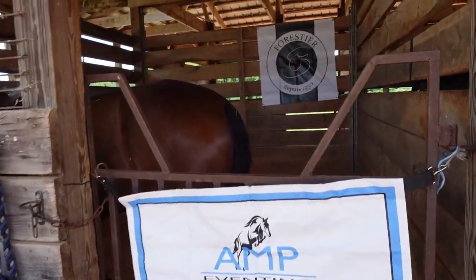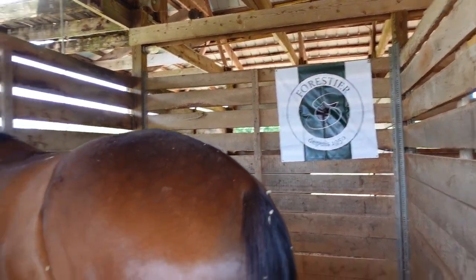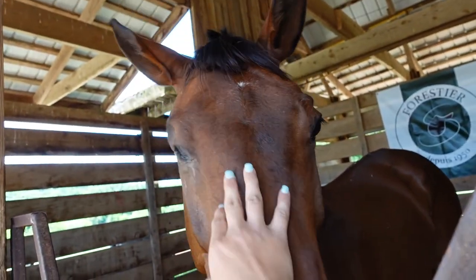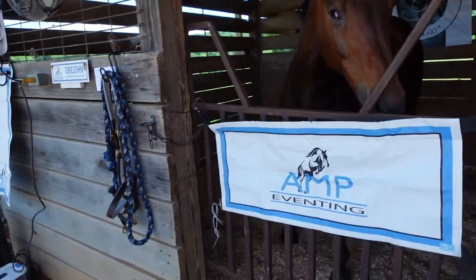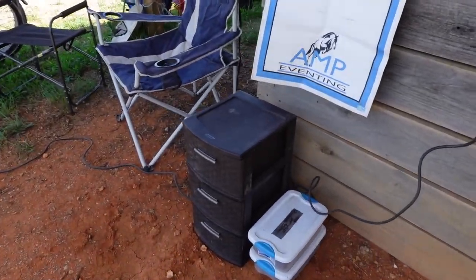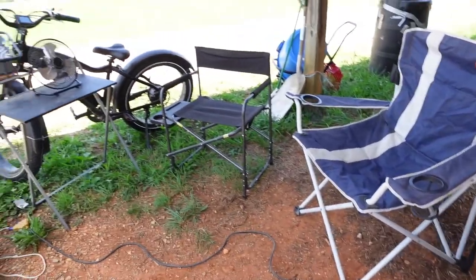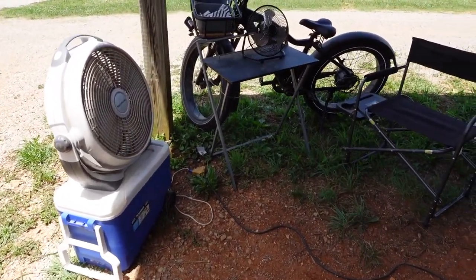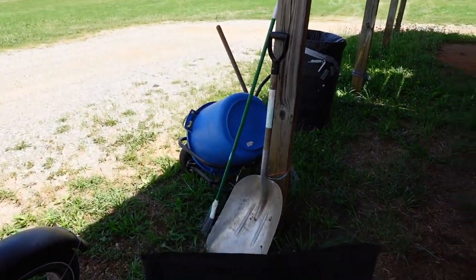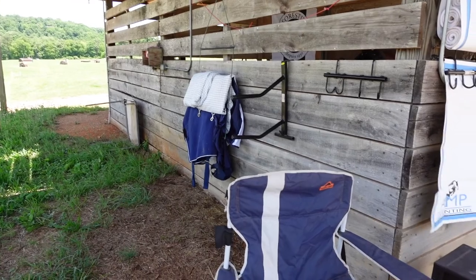And then this is Jax's stall with our Forestier saddles. Banner, and hello Jackson, hi, good boy. And then he's got his deco pony stall swag and his fan. And then we've got our drawers with a bunch of our random stuff in it and their dinner. And then this is our little corner here with some fans, and then our cooler and the bike. And then we've got the stuff to clean the stalls with. And then my saddle rack, bridle rack, and their blankets and fly sheets.